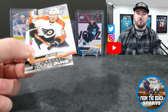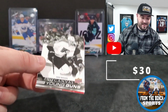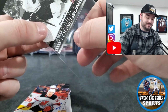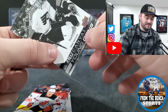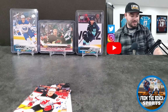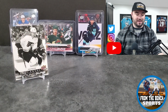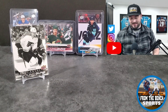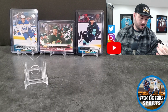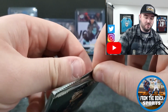I kind of like this. They did a black and white one this time. Kind of a different look, but I kind of like it. An Isaac Ratcliffe in the Black Young Guns canvas. It's the first Young Guns canvas, the new black style. It's black and white. I guess we'll put him up. Isaac Ratcliffe is the man. See how old he is? Six. Oh yeah, big, tall. Like 23 years old. He's not that old. There you go, Isaac Ratcliffe. Put him up there in front of Matt Boldy and Owen Power.